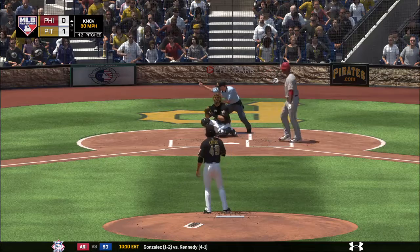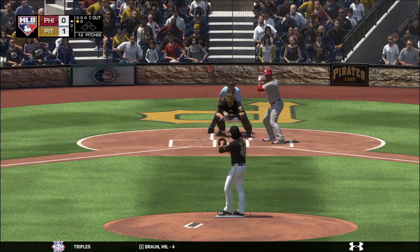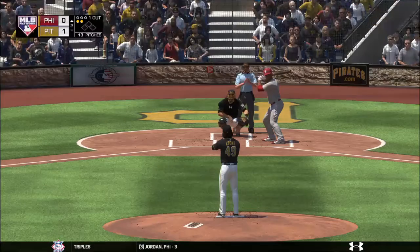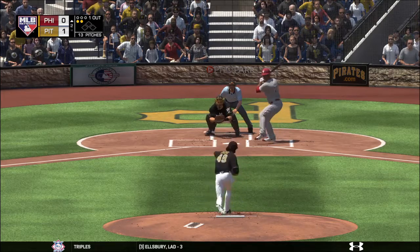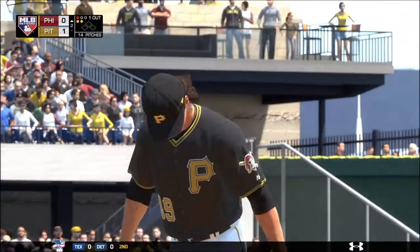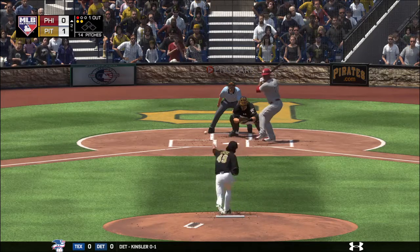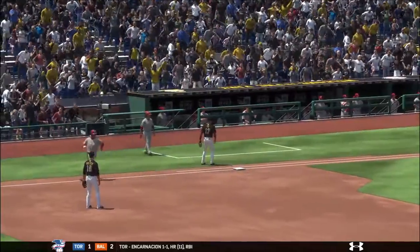Here's the pitch to him, right down the middle, a knuckleball for a strike. No balls and 1 strike. The 0-1 pitch, swing and a foul down the third base side. He has 17 RBIs, but he does strike out quite a few. Here's the 0-2 pitch, outside. 1 ball and 2 strikes. Locke ready. Here's the 1-2 pitch. Swing and a miss, struck him out. The ball gets away from Soto. He'll fire over to first and barely gets him.